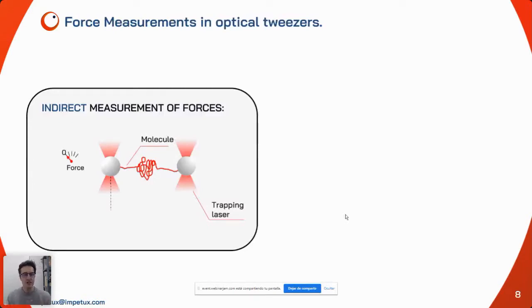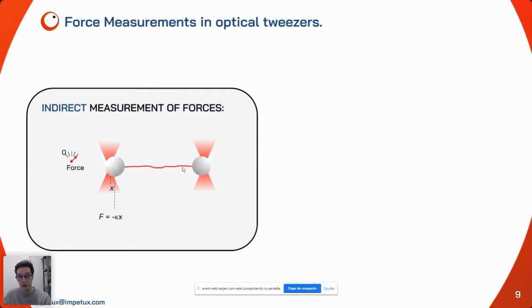And this is usually done in an indirect way. This is a classical example of an optical tweezers experiment. Here we have two optical traps, and you can see that we have two microspheres, and there's a molecule in between attached to the microspheres. Initially the force is zero, but when we move one optical trap away, the molecule is stretched, and the microspheres are shifted away from the optical trap center.